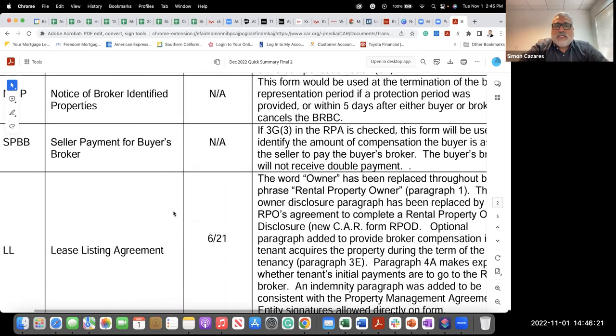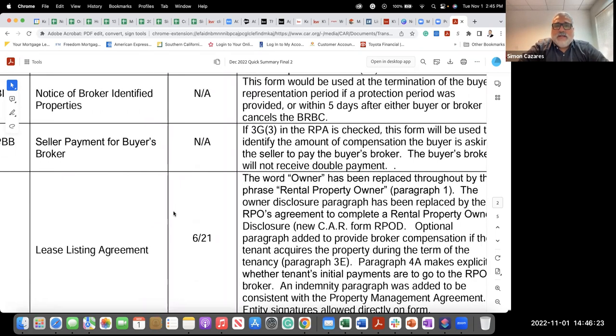What this form stipulates now is that it doesn't matter who brings us the earned commission, if it's the consumer, the buyer, or the seller. And what that emphasizes is that it allows the seller to pay the buyer's broker, who represented this buyer at one point, a commission. But it also emphasizes that you will not be paid two commissions.